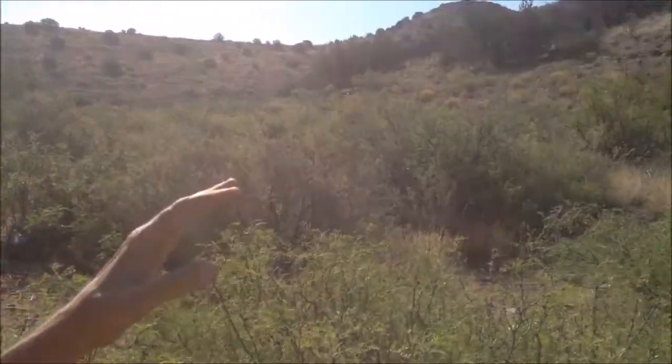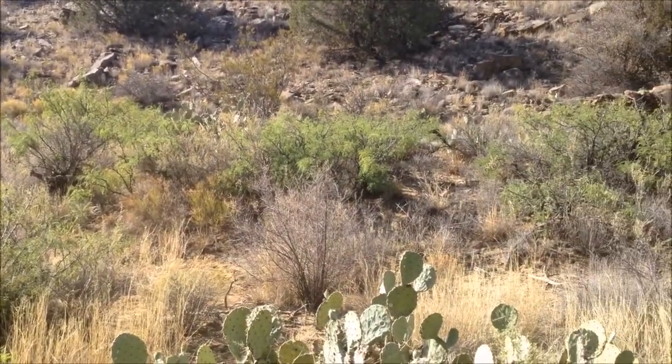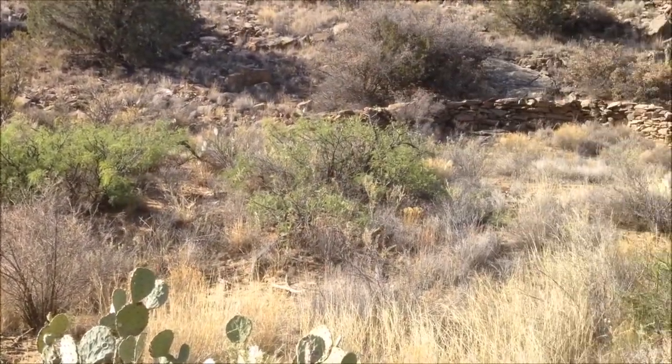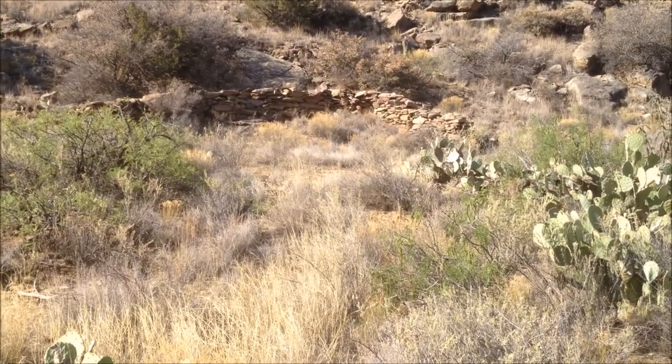So this area, although I call it the village site, is much more of the, we got the vision in the sorcery power disc. Now we're going to come back to this area and present our art to the rest of the tribe.